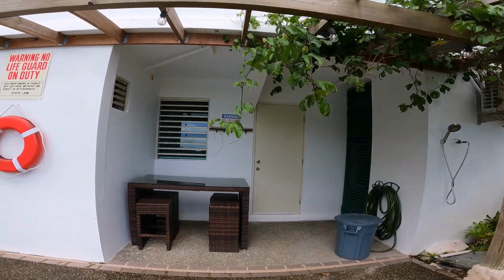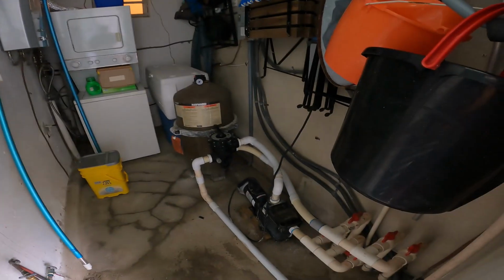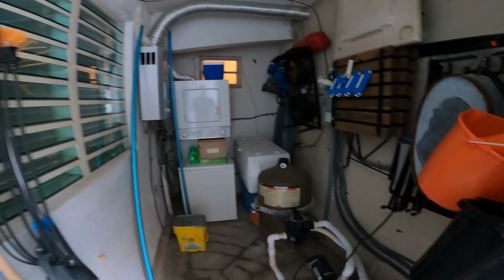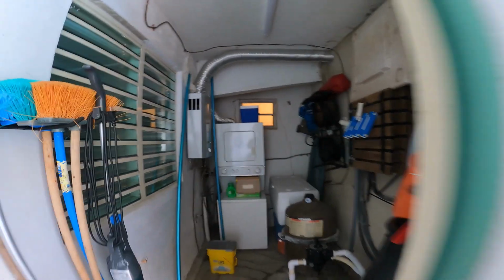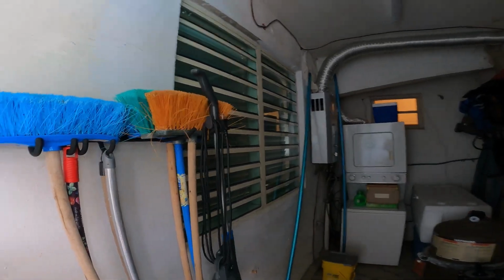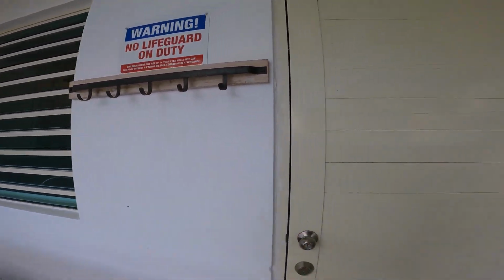Let me see back here. This is the utility room, which has your pool pump, as well as another washer and dryer and a hot water heater. And that's the window that went to that first bedroom we saw down here. This room, I don't know what that is. I have to ask.